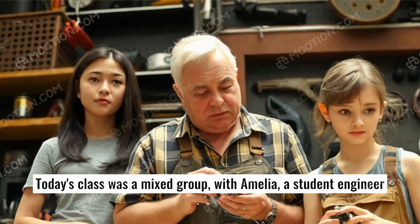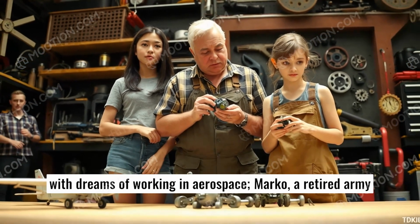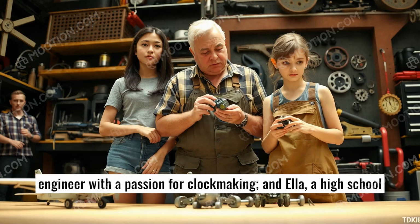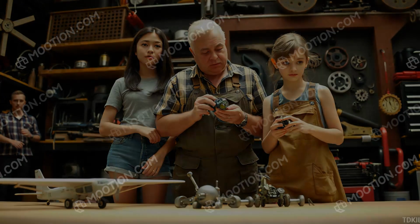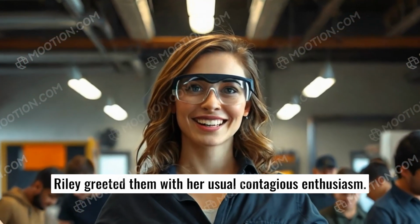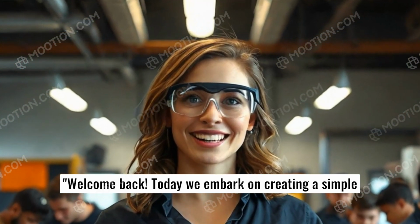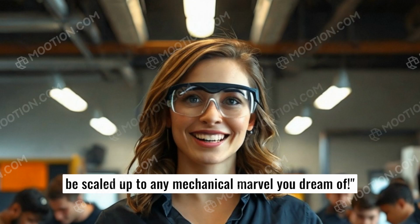Today's class was a mixed group with Amelia, a student engineer with dreams of working in aerospace, Marco, a retired Army engineer with a passion for clockmaking, and Ella, a high school student with an aptitude for robotics. Riley greeted them with her usual contagious enthusiasm. "Welcome back. Today we embark on creating a simple mechanical arm, but I promise you, the principles you learn can be scaled up to any mechanical marvel you dream of."